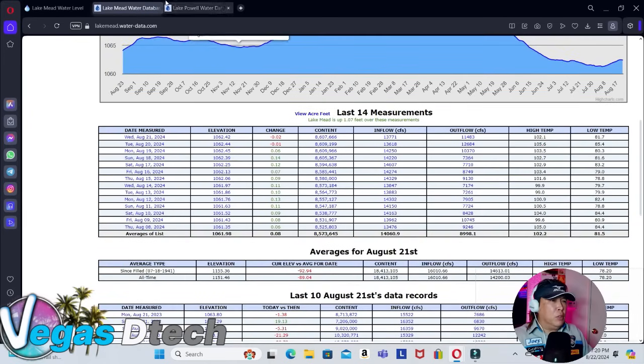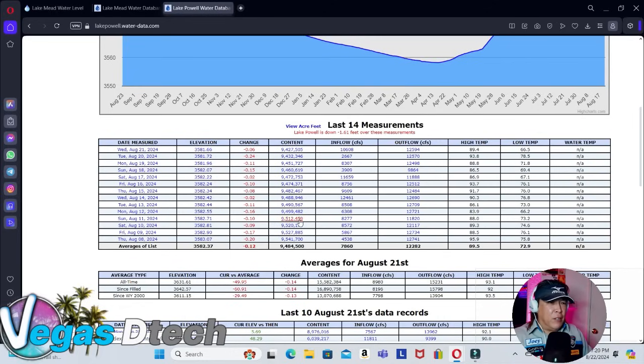So if we jump over to Lake Powell, though, yesterday I found something odd. Take a look at Lake Powell's change. Lake Powell's change in the past 14 days has been all in the red, obviously, because they're kicking out all of their water and letting it flow down to Mead right now. So it says that Lake Powell is down 1.61 feet over these last 14 measures. So Powell basically is losing 2 feet of water every 2 weeks, or a foot of water a week. You can expect that for the remainder of the year. A foot of water a week is what they're losing.